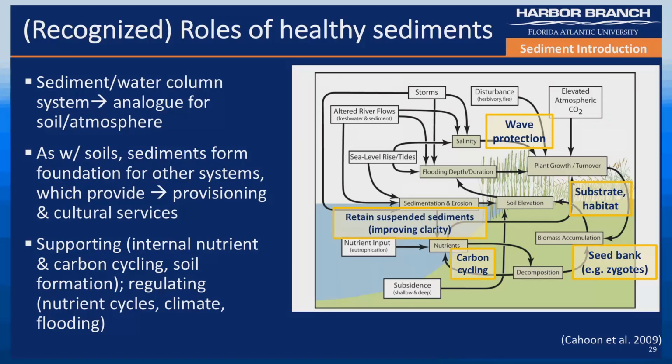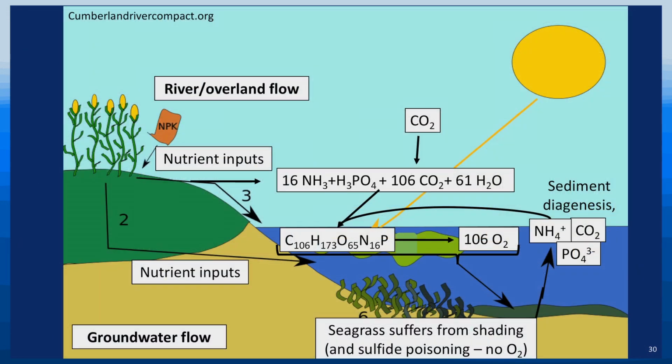So as far as roles for healthy sediments, I stole this chart from the National Academies, and I added a few boxes of my own. A lot of these things are pretty obvious. They protect us from storms. But the carbon cycling, the nutrient cycling aspects, these are the ones that, again, we tend to take for granted.